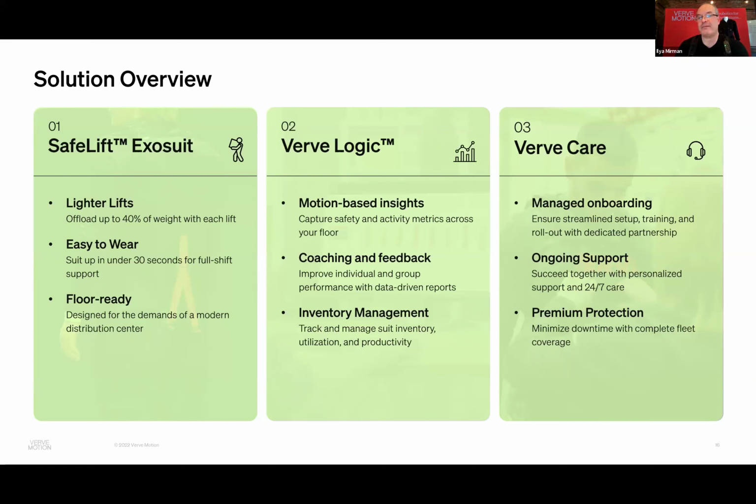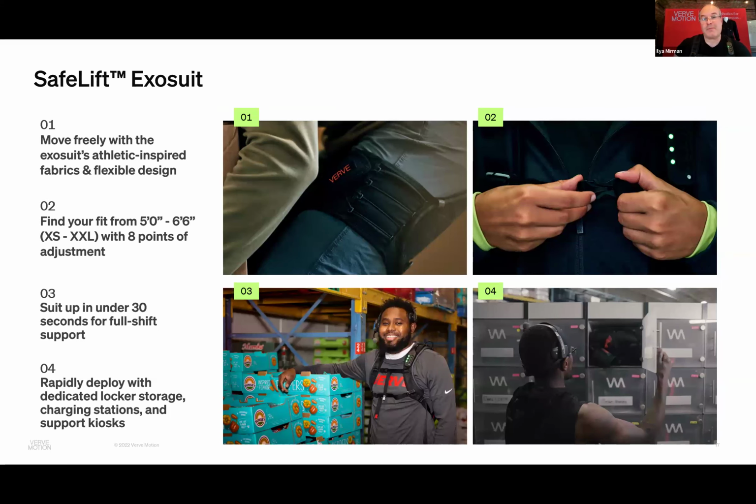And then Verve Care, as I mentioned, it's the onboarding, it's ongoing support, both on-site and remote, as well as protection, warranty, and repair. So if you have 100 suits at this facility, you always have 100 suits available at the facility. A couple points worth mentioning. Looks like there's at least a couple questions.